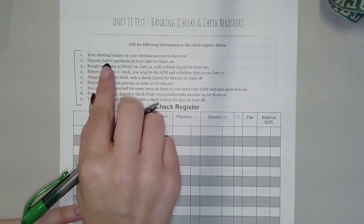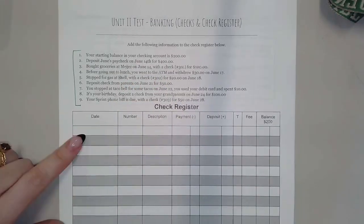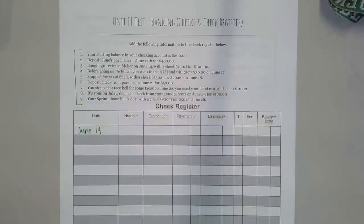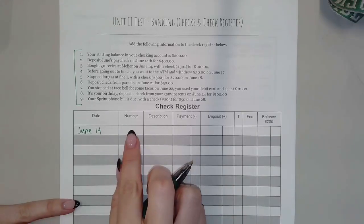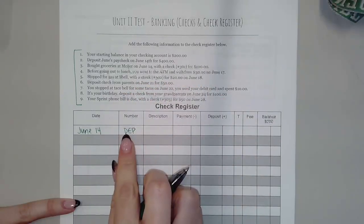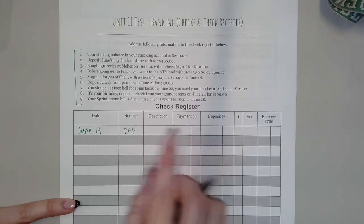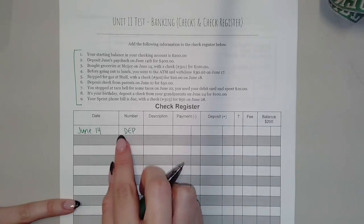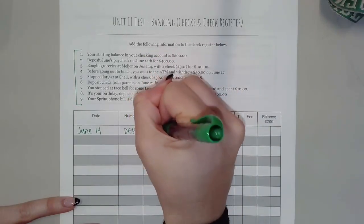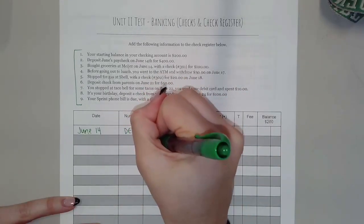So first thing says deposit June's paycheck on June 14th for $400. So date, I'm going to write June 14. Number, we are making a deposit. Deposit is DEP for the number. If this was a debit card transaction, I would write DC. If I was writing a check, I would write the check number. If I was using an ATM, I would write ATM. Description, I'm going to write deposit. And for my memo, I'm going to write paycheck.